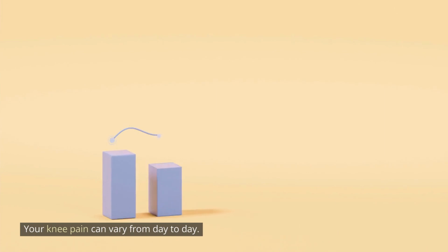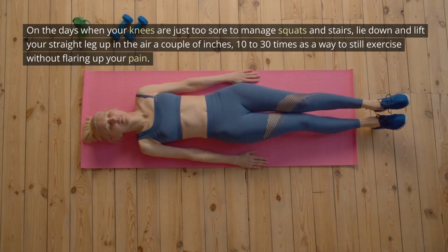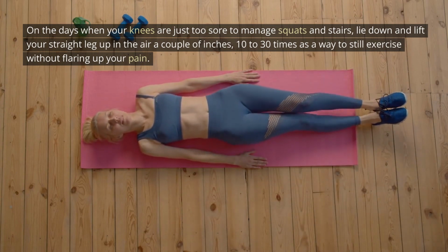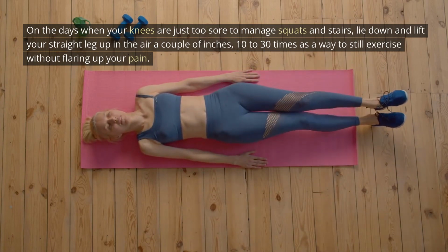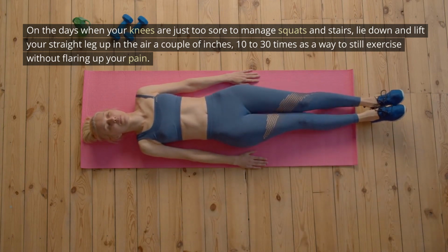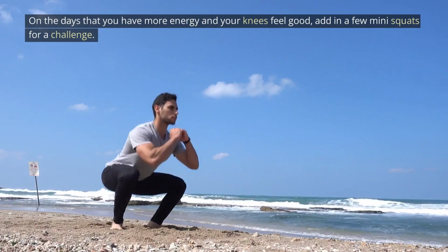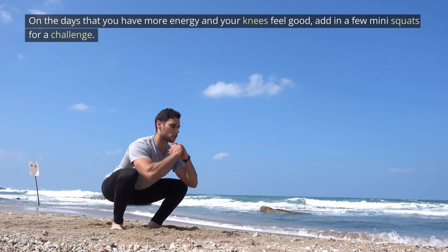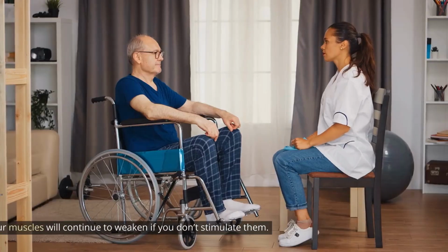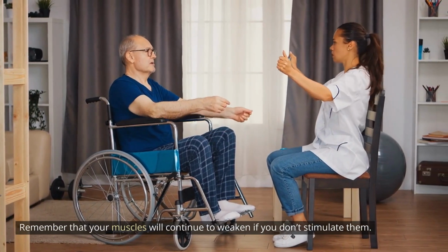Your knee pain can vary from day to day. On the days when your knees are just too sore to manage squats and stairs, lie down and lift your straight leg up in the air a couple of inches, 10 to 30 times, as a way to still exercise without flaring up your pain. On the days that you have more energy and your knees feel good, add in a few mini squats for a challenge. Remember that your muscles will continue to weaken if you don't stimulate them.